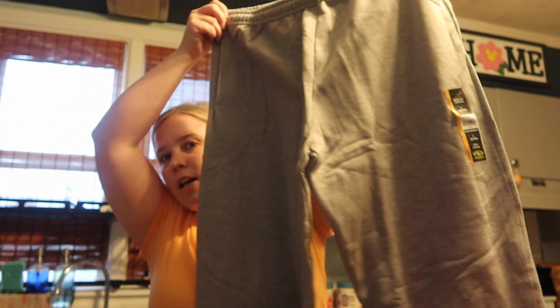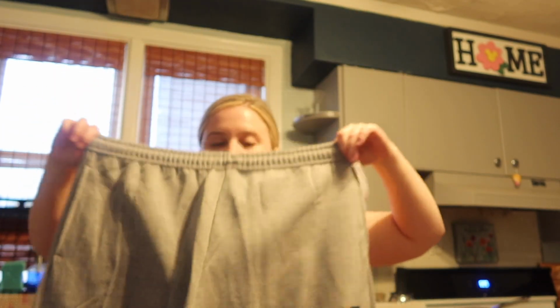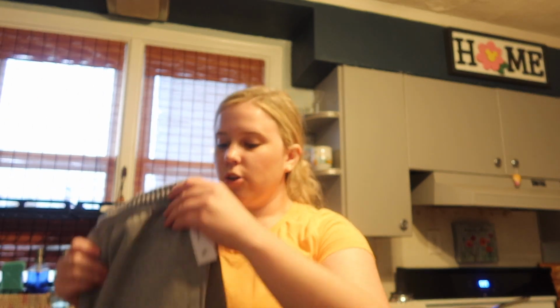So I got that, and then I just wanted some comfy clothes. So I actually went to the men's section and got a couple things. I got a pair of these gray sweatpants. They'll probably be too big, but I'm just in the mood. I just want to wear oversized things that are comfy.